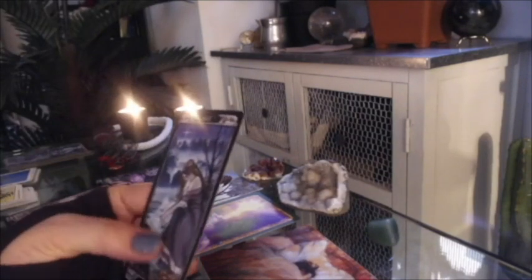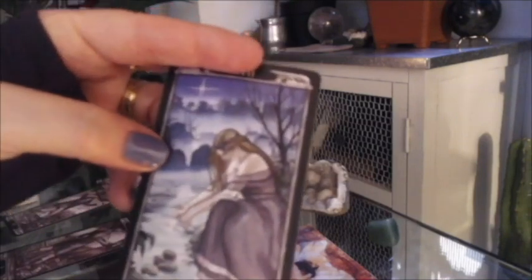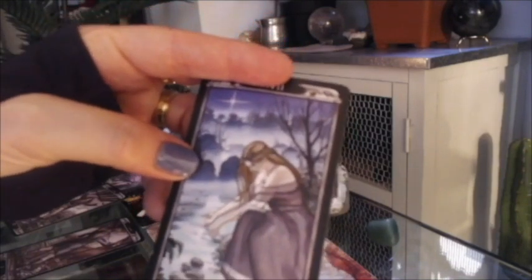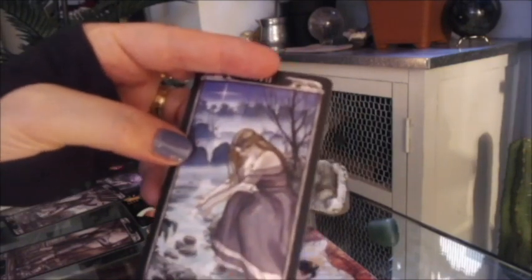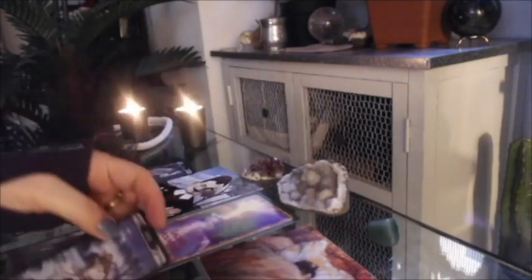This card is the Star card. And take a look. Hear me, O great guardians of the tarot. Harness the power of this holy card so that we might develop faith in our lives.